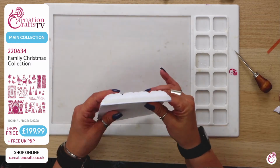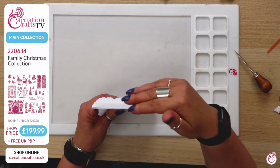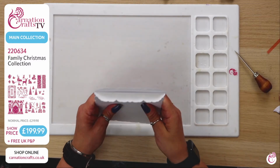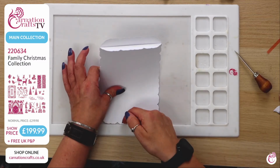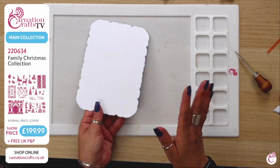Once you've got it where you want it to be, you can see the glue is away, so I can still move and shuffle. It's important that you get that straight first. Butt it up against something at the bottom, place it together, and you've got your perfect card base.